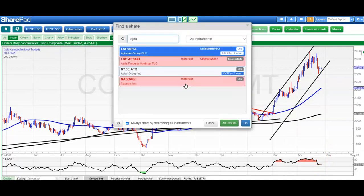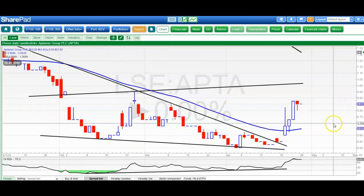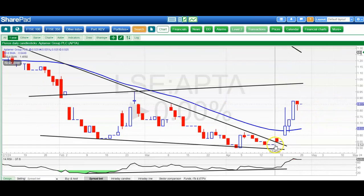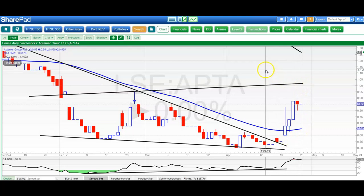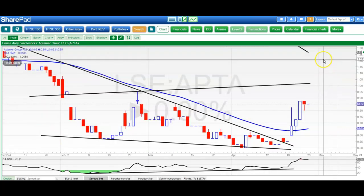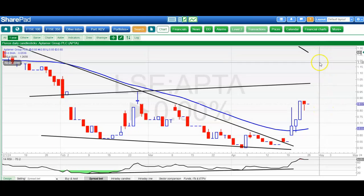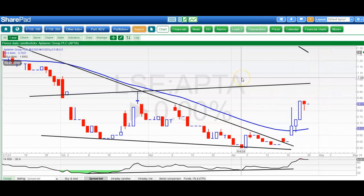Onto the stocks, and not as many as you might expect given the FTSE being at record highs. Starting off with Aptamer, which is a bear trap gap reversal. In fact, it's a double gap there, double gap bear trap, if that makes any sense. Rising 50-day line here, initial target up to the 1 penny area, and then after that probably looking to the 200-day moving average, currently around 1.25. By the end of next month is a best case scenario target there.